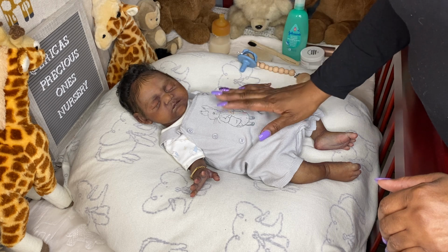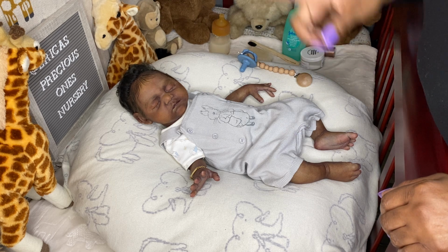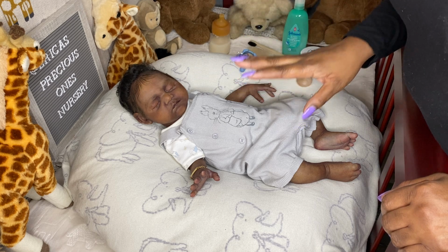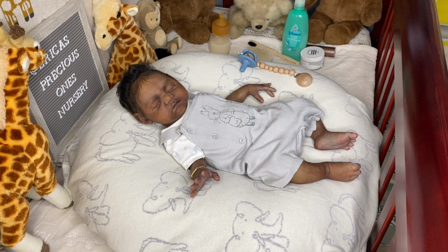Do you want a silicone doll? Or do you want a vinyl reborn doll? And that is the major thing. Most new people don't even really know the mediums of the dolls. This is a silicone doll. And let me grab a vinyl reborn real quick.